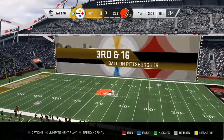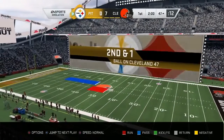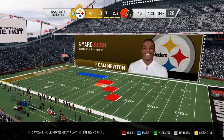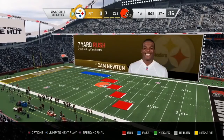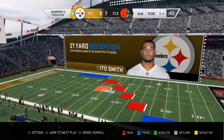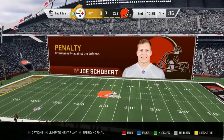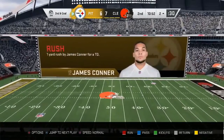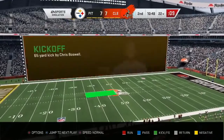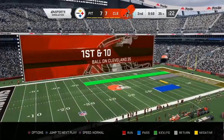Okay, if you say so. I don't know what happened there. Yeah, never mind. I think Cam fumbled and recovered it. I'm sure Panthers fans will cringe at me saying that, but never mind that. We are driving, and we look to maybe tie up the score here, as a 0-yard penalty on the defense there, and a rush for a touchdown from James Conner. So we tie up straight away. No worries.